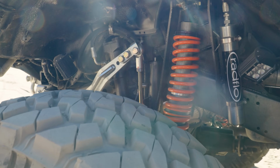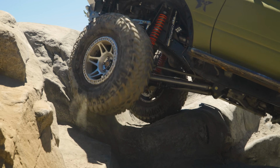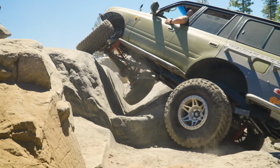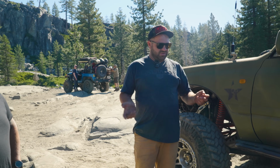The front suspension is clearly a work of art. This is a lot of engineering. Everything works. It functions. Drives down the road. Flexes on the trail. Let's move on to the back because the rear has something unique. This is maybe the only setup that I've seen done this way, so let's check it out.